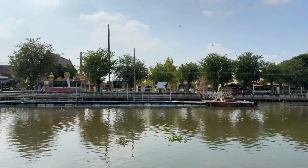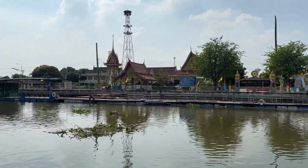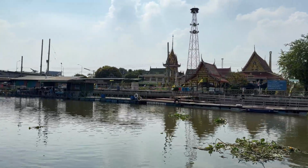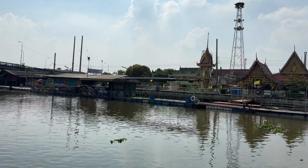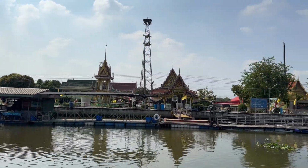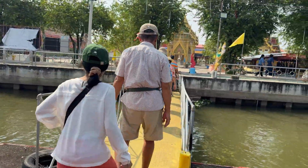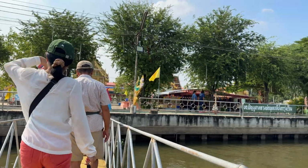So it looks like this is our first stop here. We're going to be here for 30 minutes. And they have a little restaurant here. You can see the bell tower, all the normal temple buildings back there. All right, let's walk across the little gangplank here. We'll go check out the temple.